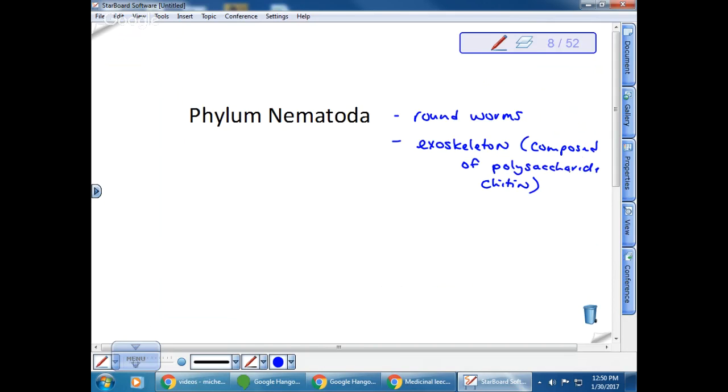So you might remember from previous classes, polysaccharide means that it is a sugar, a complex sugar. And the chitin, so this is actually very similar to, say, for example, cellulose. But cellulose is only found in plants. Chitin is a structural sugar that is found in animals. So this is the same type of molecule that makes up, say, for example, the exoskeleton of a shrimp. So when you peel the shrimp or when we peel the crayfish, that exoskeleton was composed of chitin.